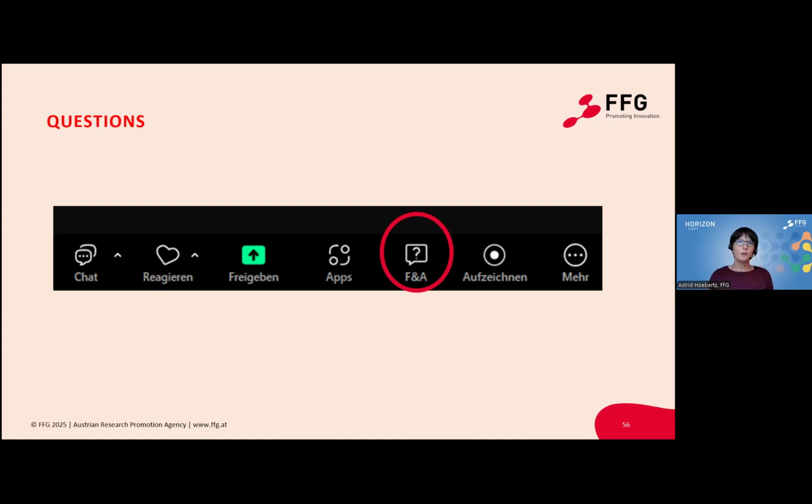Yeah, it's the second. So all the organizations register on the Funding and Tenders portal. They receive a participant identification code, the so-called PIC code. And this process has to be done before. And in this process, maybe something needs to be signed. But you as a coordinator then only invite the partners into the project, and there's no need for more signatures. Okay, I hope that was clear.